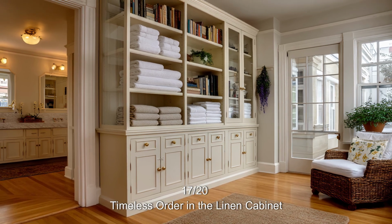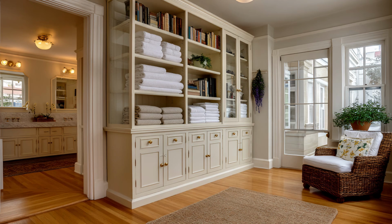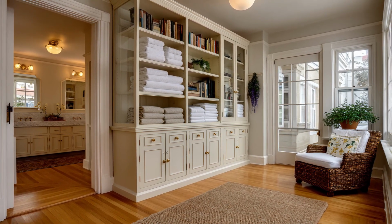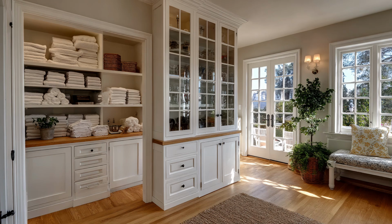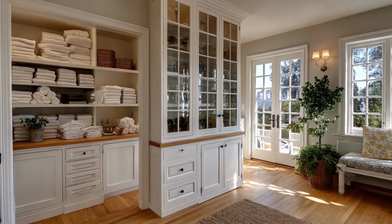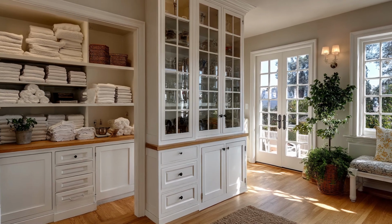There's a linen cabinet tucked between rooms that's worth noting. A tall built-in unit with mesh front doors and delicate porcelain knobs. Inside, stacks of thick cotton towels, lavender sachets, and hand-stitched tablecloths. It's a design moment wrapped in domestic simplicity, and it makes storage feel beautiful.